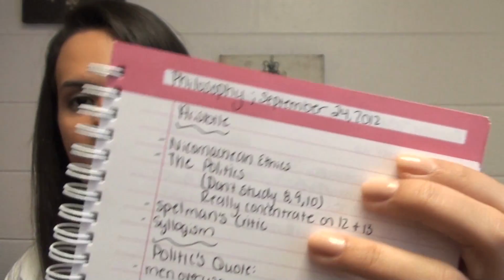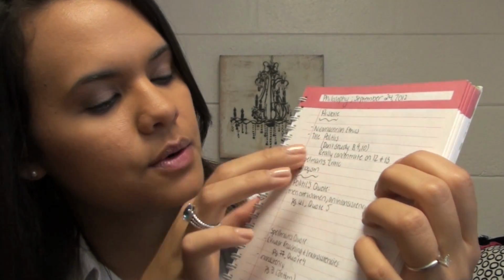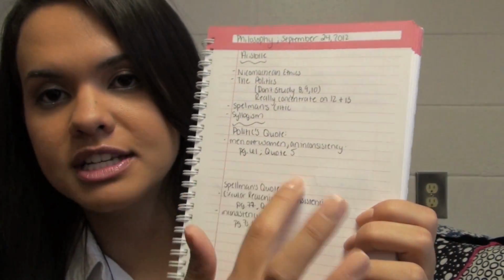Another really good organizational tip I find is that whenever I have a test, it's really good to have a little notebook like this, and I put at the top of it the subject and what day the test is, and then I write all the information that is going to be on the test, like all the subjects. So on September 24th, on the philosophy test about Aristotle, I had to know these things about him, the Nicomachean Ethics, and the Politics, and which chapters to focus on. And then I needed to know quotes, so I put down the quotes that I wanted to memorize.